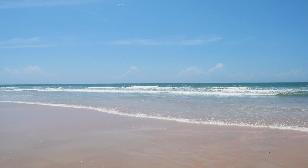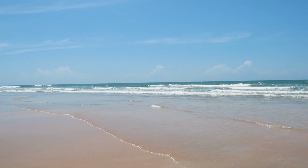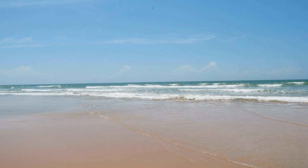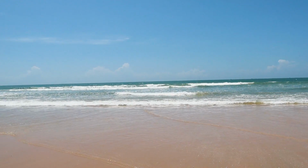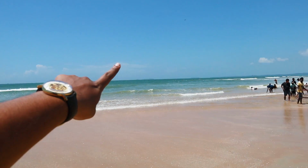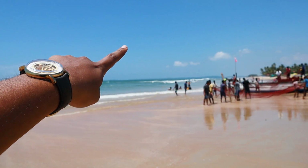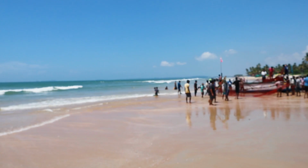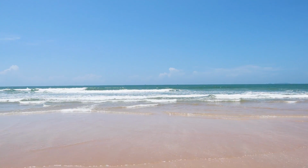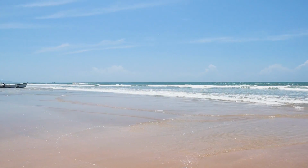So look at the beautiful water, guys. This has some of the most blue water that you can have in Goa. So besides Palolem, Agonda, it's an absolutely beautiful sight. In the distance far away over there is Bat Island. If you go further that side is Vasco. That is where the Vasco airport is. So look at the water, look at the beach. It's absolutely beautiful, gorgeous place.